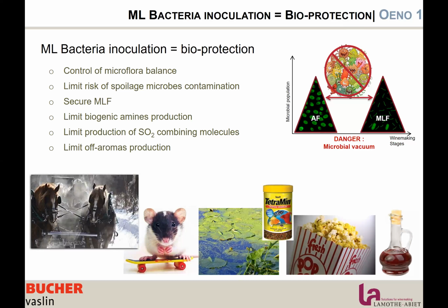So it is very important not to let malolactic bacteria get wild, and to control it. Using commercial strains and inoculating your wine for malolactic fermentation will allow you to control the malolactic fermentation and make sure you don't have to use sulfur to kill spoilage.